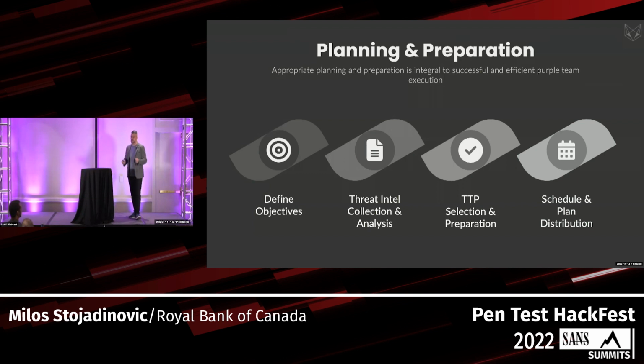But at any rate, once we build those out, we create a schedule and a plan, and then we go ahead and distribute that. The schedule is imperative. Why? Because we're working with potentially 7, 8, 9, 10 different teams to collaboratively execute on this activity. If you don't have a schedule and you don't tell people how much time they're going to be accountable for, those 2 weeks you forecasted for sure are going to turn into 3 months, and the exercise is going to be a bit of a challenge.